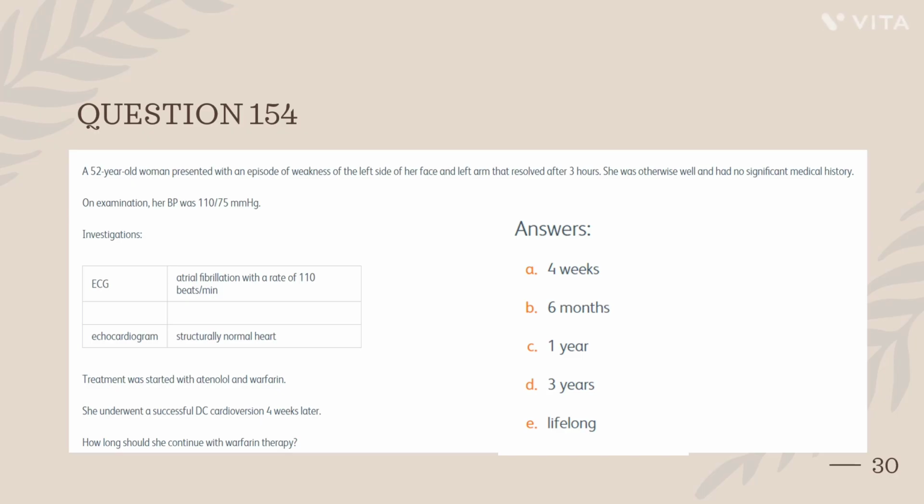So, how long should she continue warfarin or an anticoagulant? She had a history of TIA, right? Okay, so this is about the CHA2DS2-VASc score or the HAS-BLED score. In the CHA2DS2-VASc score, if there is a previous TIA or a stroke-like event, that has a high score, right? And the patient had AF. There is risk for developing stroke. The patient is 52 years old. 75 is a higher age.